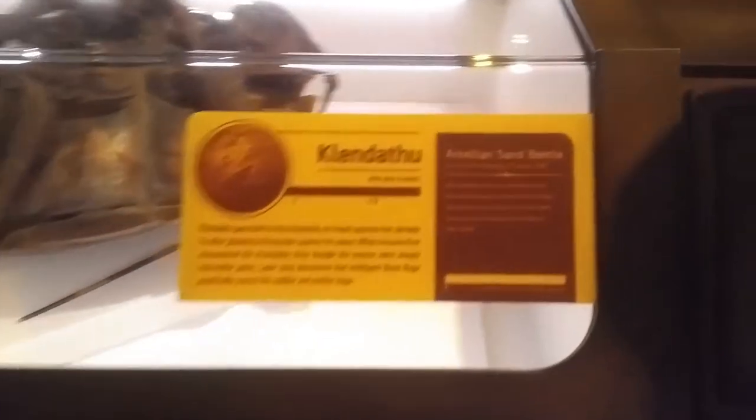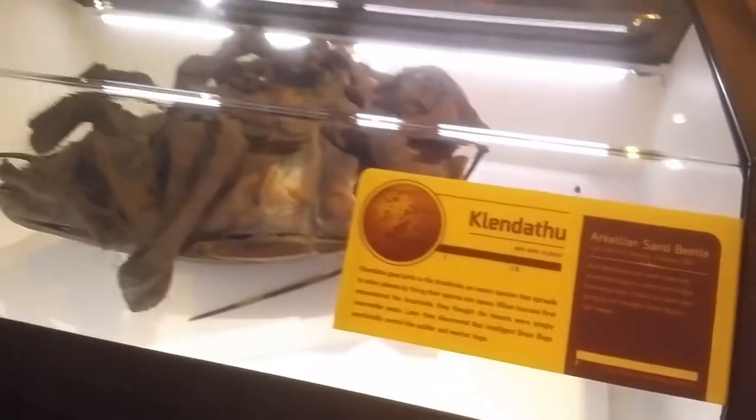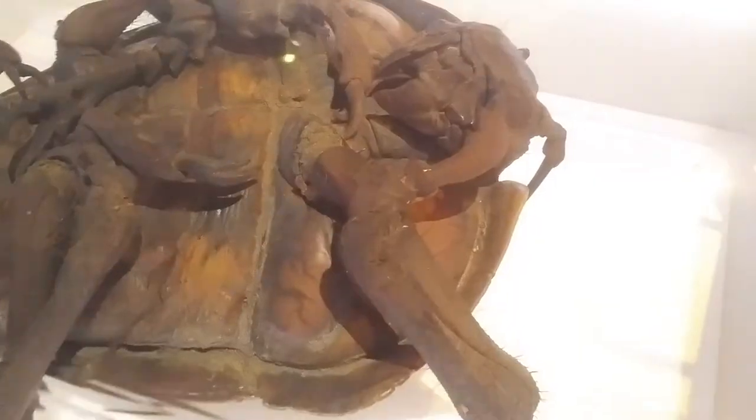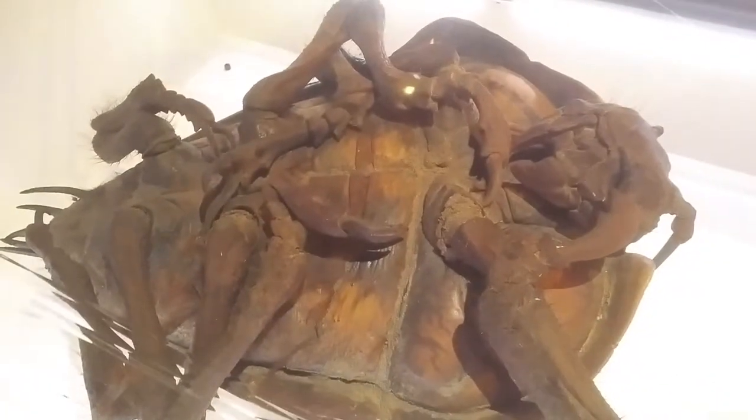Here's one of my favorite movies ever, Starship Troopers. This is a bug from Klondathu. Oh my gosh, they have the bug from Starship Troopers. Look at the details on this thing. It looks so real. I can't believe I'm looking at this. And they actually kept it. That's so neat. Most people don't remember Starship Troopers, but I loved it.